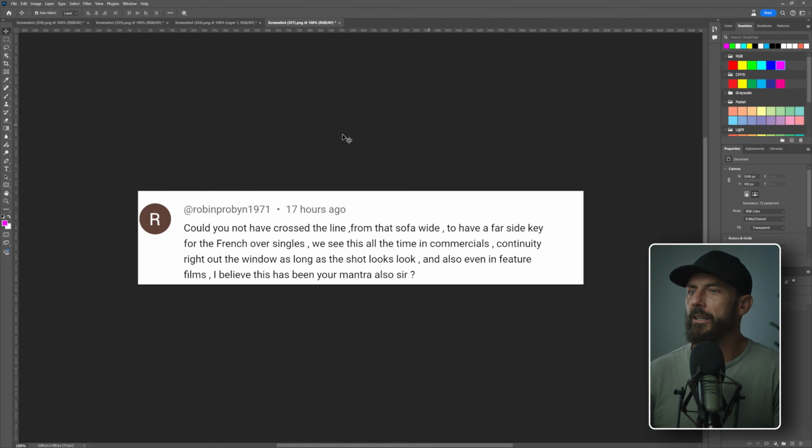So if we go to the first one here, this is probably the biggest one that I saw because I often say this, and it's, could you not have crossed the line from the sofa wide to have a far side key for the French over singles? We see this all the time in commercials, continuity right out the window as long as it looks good, and also in the feature films. I believe this is my mantra. In fact, you're right, Robin. This is my mantra. Just make every shot look good.